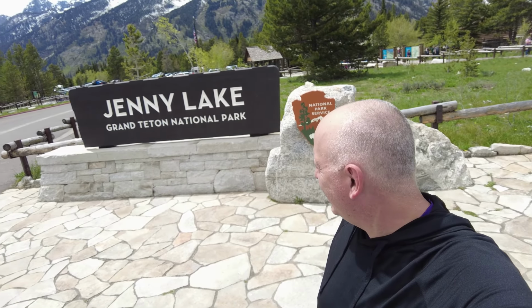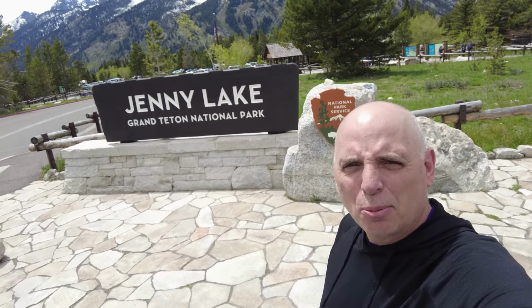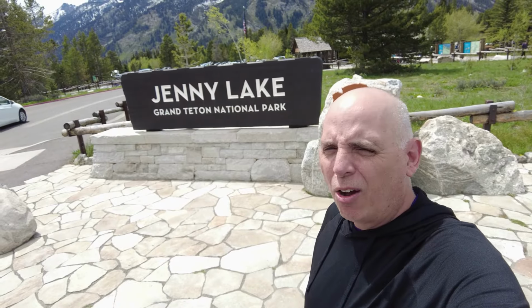Okay, our last stop was at Jenny Lake, Grand Teton National Park. I do have to say we just kind of planned on driving through here, but of all the places and all the parks that we hit, I think this place is a definite go back to. Definitely make sure you hit this, from Jackson going north into the Grand Tetons and up through Yellowstone.